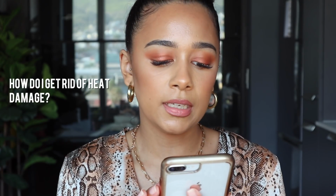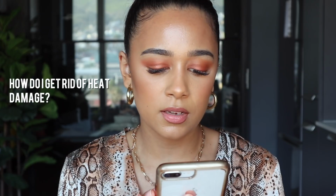How do I get rid of heat damage? One side of my head is worse than the other side. Girlfriend, you are going to have to snip that off. Heat damage is difficult to repair, and it's going to take a really long time, which is basically why a lot of girls do the big chop. I would highly recommend snipping it off.